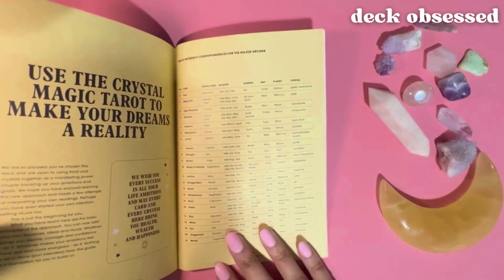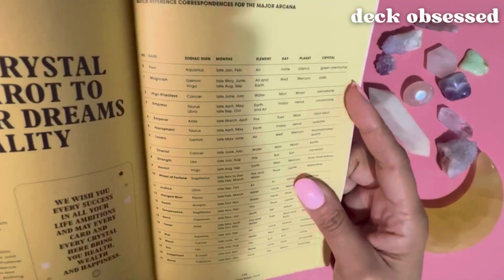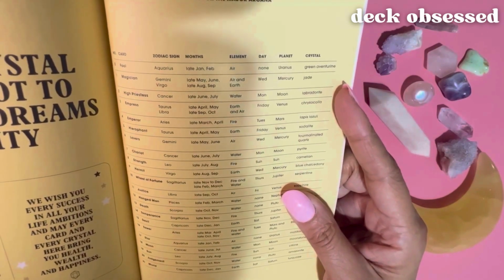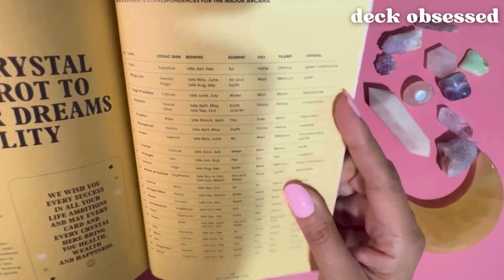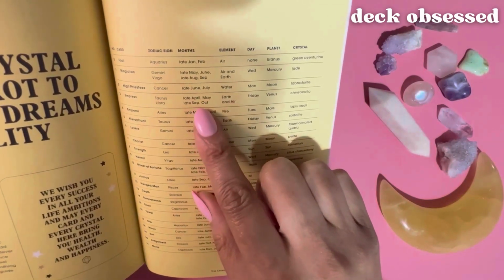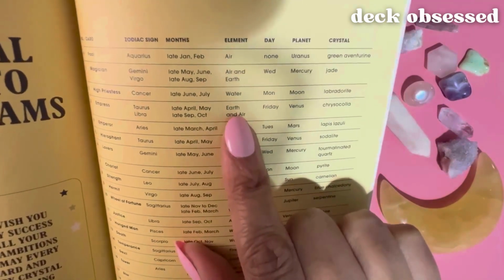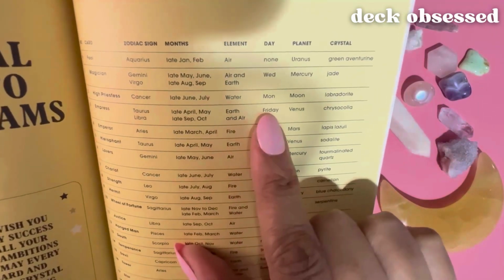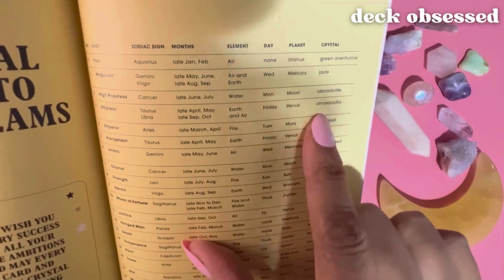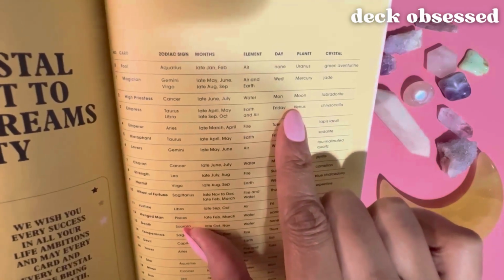So it's all laid out in a table in one place, and it's easily accessible. And for example, let's just look at the Empress. The zodiac signs associated with the Empress are Taurus and Libra. The months associated with the Empress are late April, May, late September, and October. The elements are earth and air. The day is Friday. The planet is Venus, and the crystal is chrysocolla. And of course, the crystal is right on the card, but all this other stuff is nice and extra.